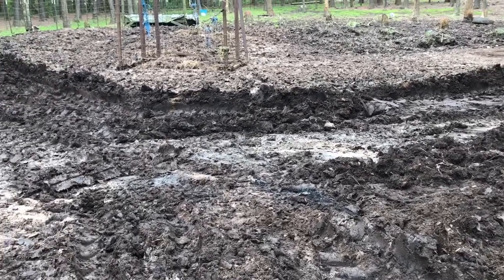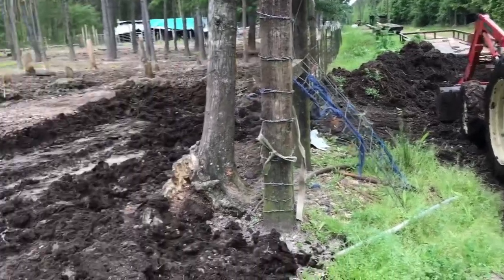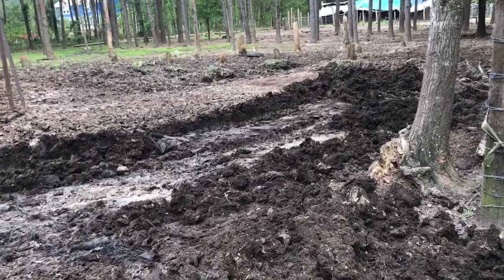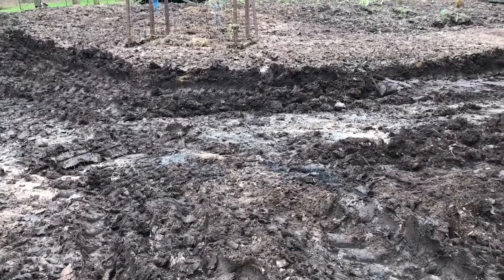I shoveled a whole bunch out of here a couple months ago, and I piled it all up out there outside the fence just so I could come in and get it faster later. I had to touch it twice, but I didn't have to come in and open the gate and deal with it if it was real nasty in here, because this will get, I mean, like a soup.